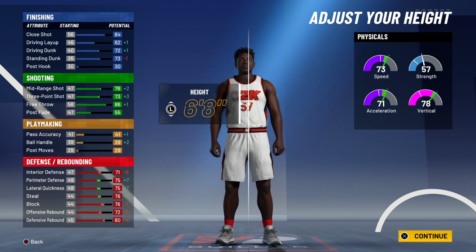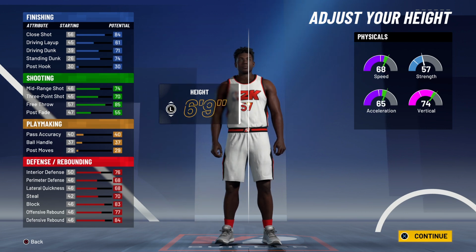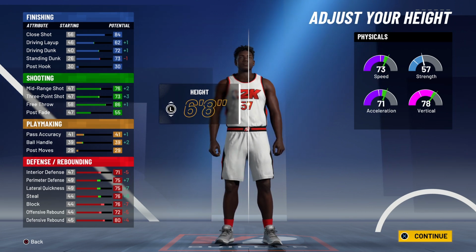The 6'8", let's see. The 6'8", you get some on your shooting. You get much better speed, much better vertical, much better acceleration. You guys do lose a bit of rebound, but you get vertical to complement that. Honestly, I think I'm gonna go with the 6'8". The 6'9" doesn't look too bad. Let me take another look. Yeah, I'm gonna go with the 6'8".